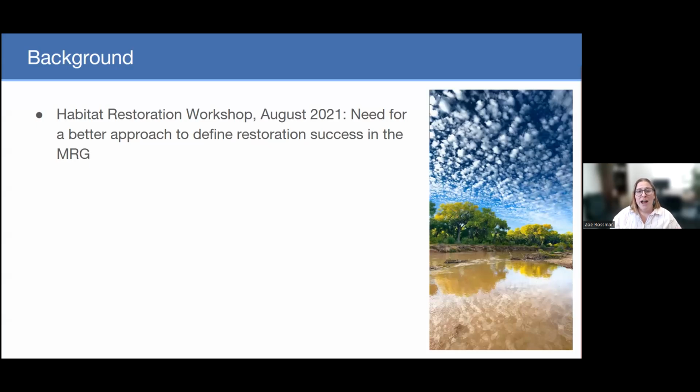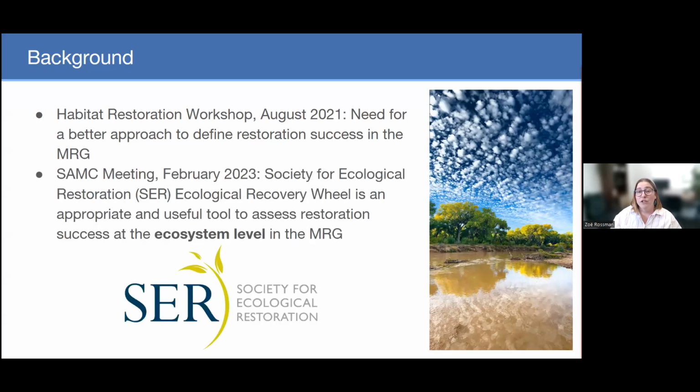So a little bit of background here. At the August 2021 Habitat Restoration Workshop, participants voiced a need for a better approach to define restoration success at the habitat level. However, after learning about the SER's Ecological Recovery Wheel, the Science and Adaptive Management Committee made the decision that this wheel is an appropriate and useful tool to assess restoration success at the ecosystem level in the Middle Rio Grande. So throughout this presentation, I'm going to try to explain how the use of this tool at the ecosystem level can actually be directly tied to species-specific habitat restoration that many of you all do.